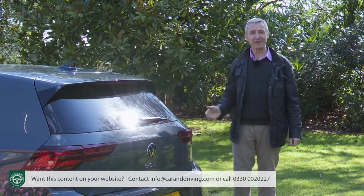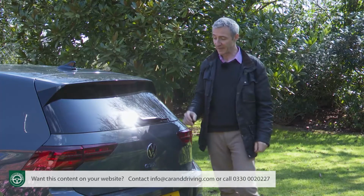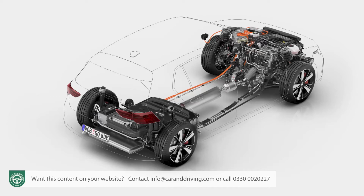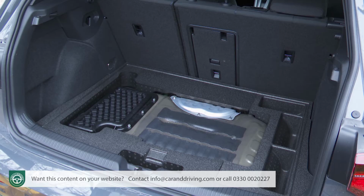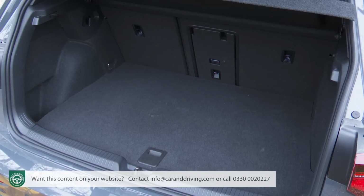Let's finish off this segment by taking a look in the boot, the catch for which, as usual, is activated by pushing this tailgate badge. The batteries for the electric motor have to be positioned somewhere, and the best place for them is under the cargo area floor here. As a result, you have to do without the normal model's adjustable height boot floor, and the 380 litres of luggage room that you get in a regular Golf becomes just 273 litres here.